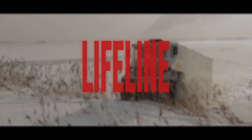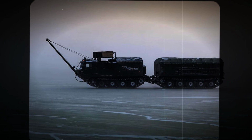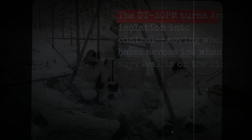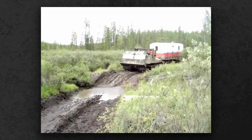Russian Arctic doctrine treats the Vityaz as a lifeline. In 2014, during the UMCA exercise, a convoy was nearly lost when an ice lead split beneath the lead vehicle. The crew managed a self-rescue using the articulated traction and emergency module evacuation, an event that's now a case study in Arctic survival.